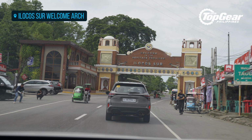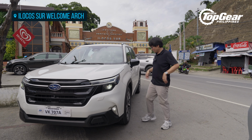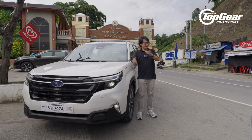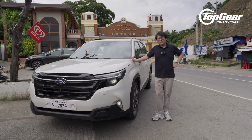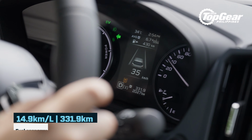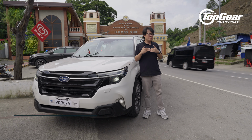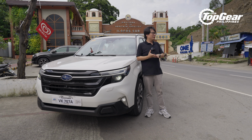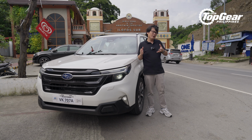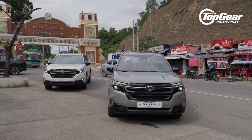Okay, a quick pit stop right at the arch. Entering Ilocos. So obviously we turned around because the cars are pointed this way, but we're gonna go back up that way. So right now the economy meter reads 6.7 liters per 100. Of course, if you've noticed that the consumption is going slightly higher, but again, we don't have highways anymore and there's a lot of uphill routes, but still very impressive result and a very good showing so far.